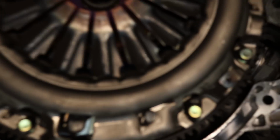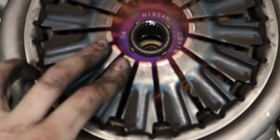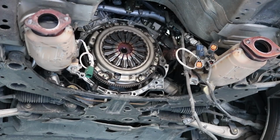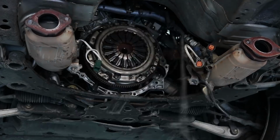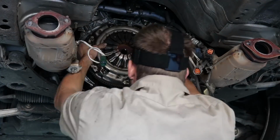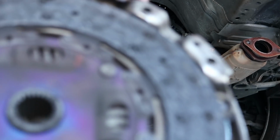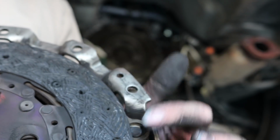Clutch and everything else off. So we have all of these 12mm bolts. I'm gonna take this pressure plate off, and then I've got the clutch disc, and yeah, so I'm gonna set the camera up and then I'm gonna get to it. This one is toast. You can see all the rivets. All the rivets are all the way down. All of them. This clutch is done for.